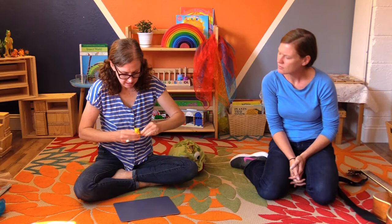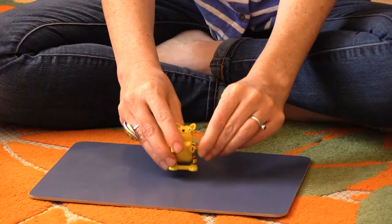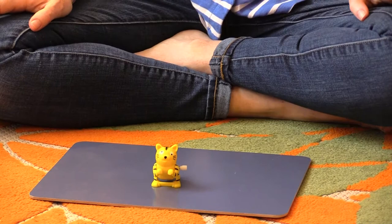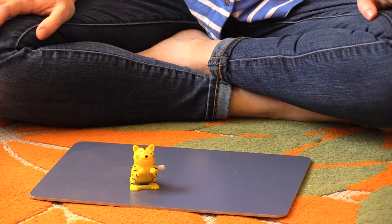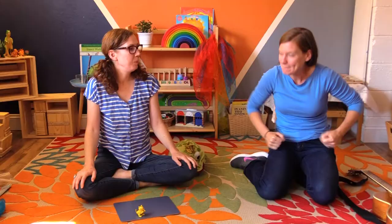Let's see. Okay. So you can count along while the cat does the flips, and you can even jump with the cat if you want. When it jumps, you can jump too. Okay, ready? 1, 2, 3, 4. 5, 6, 7, 8. Oh, 8 flips. It jumped 8 flips.